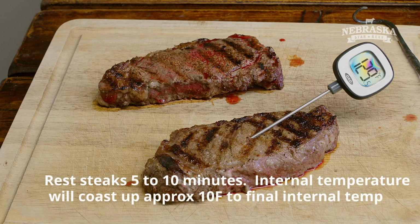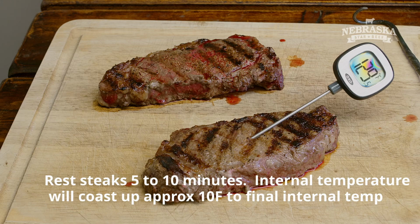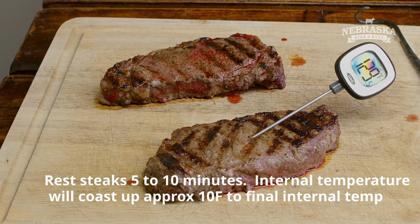Now, what happens in this resting period is the internal temperature of that steak, from the heat being on both sides of the steak, is going to equalize, and it will typically increase somewhere between 7 and 10 degrees Fahrenheit. So if your ideal serving temperature is 130 degrees, you want to take that steak off the grill somewhere around 120, 122, and let it rest.